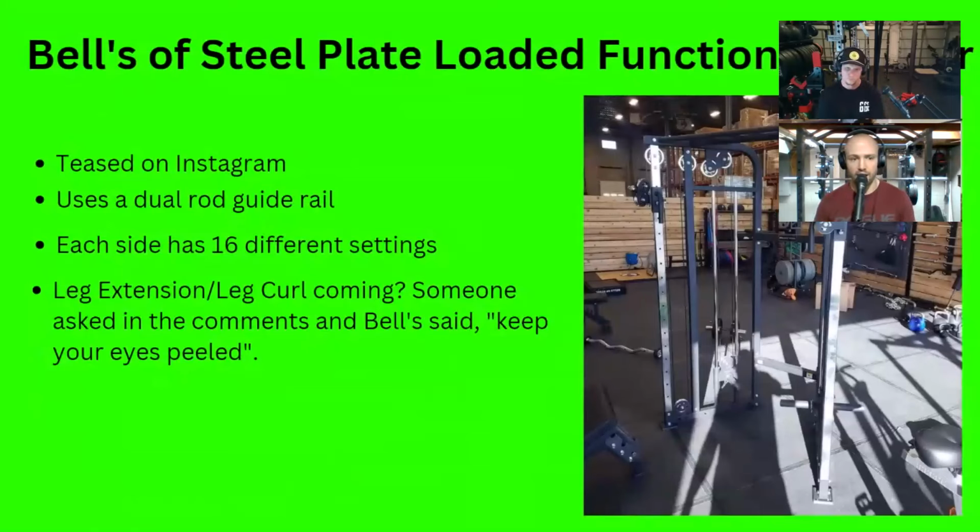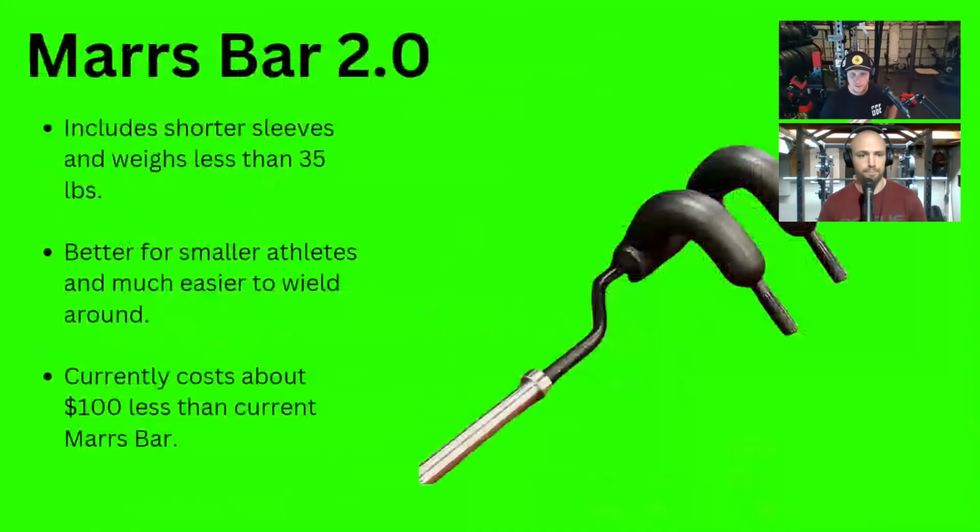And then just to add on, someone said that they're loving the new things Bells is coming out with. And they said, how about a leg extension leg curl machine, like a standalone machine? And Bells just shared, keep your eyes peeled. So it sounds like they're working on something like that as well. Pretty cool. So they're starting to challenge Titan for those kind of budget specialty machines. Yeah. All right, next up.